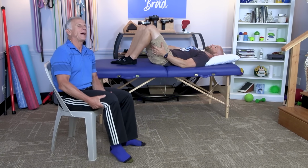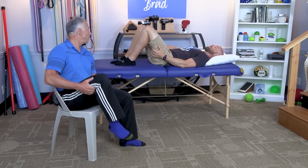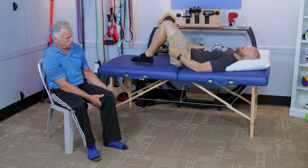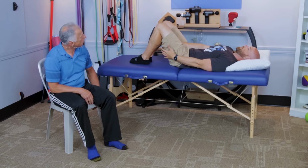Let the leg relax, move that joint, use your arms to do the work. Mike, do you have any suggestions in that position? Now, in the laying down position, going up on your toes isn't going to do a whole lot, so you're going to have to grab your leg.